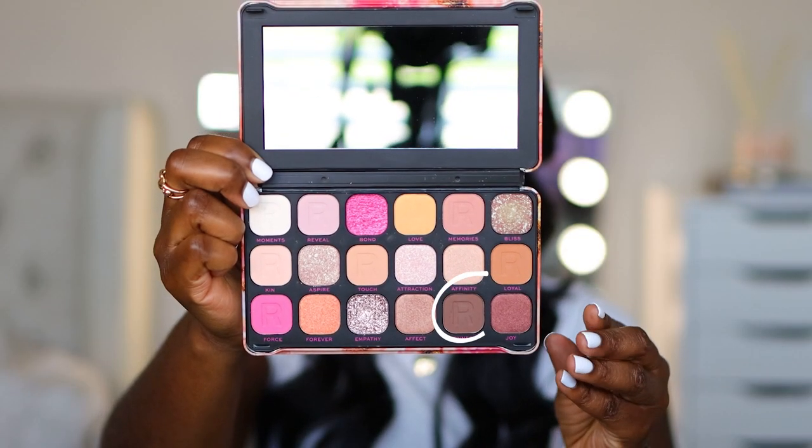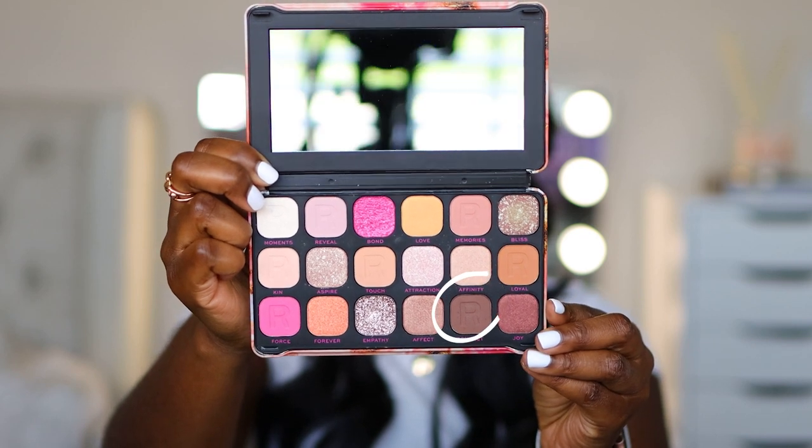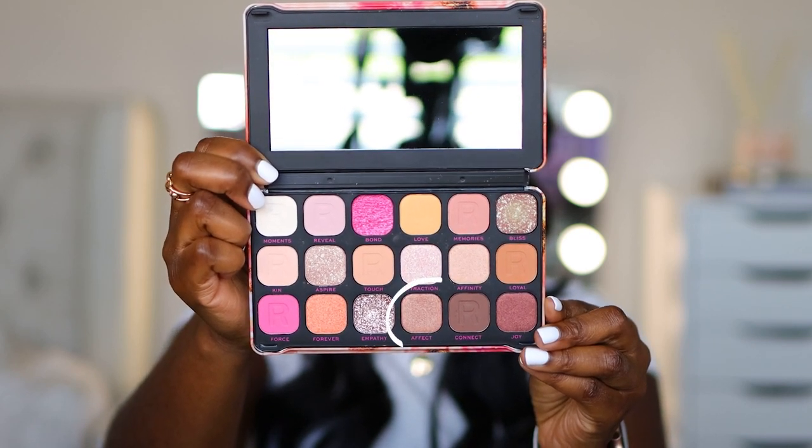Right now I'm using the color Connect to put in the outer part of my eyes, and then in the inside I'm using the color Effect.